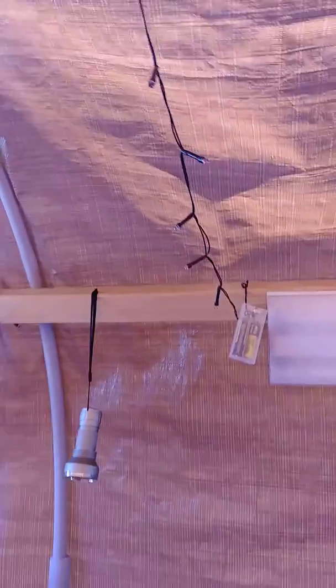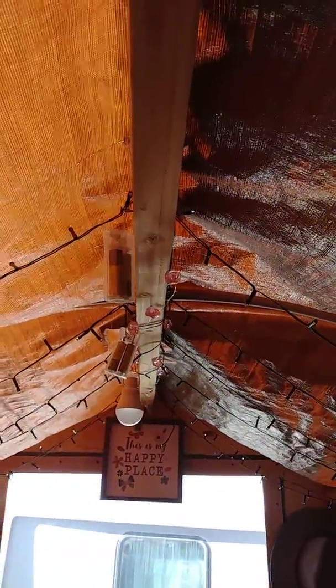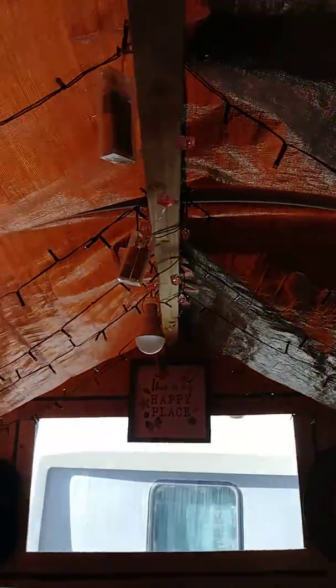And what I did was, let me back up a little bit so you can see, I took Christmas lights. I have the soft white and the regular white, and I strung them up from the side beams to the center beam. And I have a couple different ones. Some are pink and they're just different little lights and stuff.